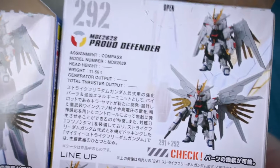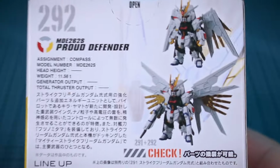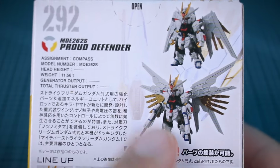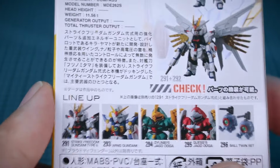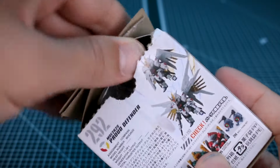Very interestingly, we do have a different photo there. As you can see, the top photo is the same. The bottom photo is going to be a little bit different as what we can see on the back of the box here. This is not actually showing the katana in hand, but as we saw on the back side of the box for the Freedom Gundam, you can actually put the katana in hand. So we'll see how well that is going to actually work. Hopefully that part is not warped.